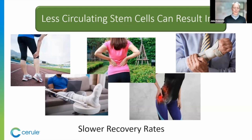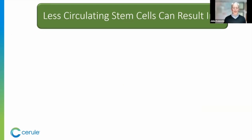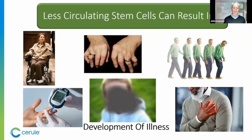stem cell physiology. But on a longer timescale, fewer circulating stem cells can actually result in the development of illness in the body. So if our eye cells aren't being replaced by our stem cells, we can develop macular degeneration. If our insulin-secreting pancreatic cells aren't replaced on a regular basis, we can no longer produce the right levels of insulin for our body, and therefore our blood sugar levels can start to go awry.